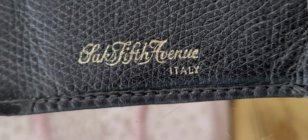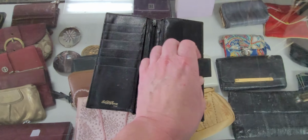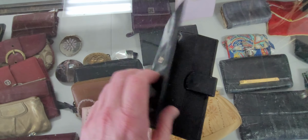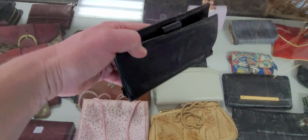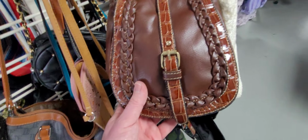So this is a Saks Vintage. Saks Fifth Avenue, Italy wallet. I got him to help you because I know you can't lift. Thank goodness he's here. We're going to switch gears again and go back to the purses.